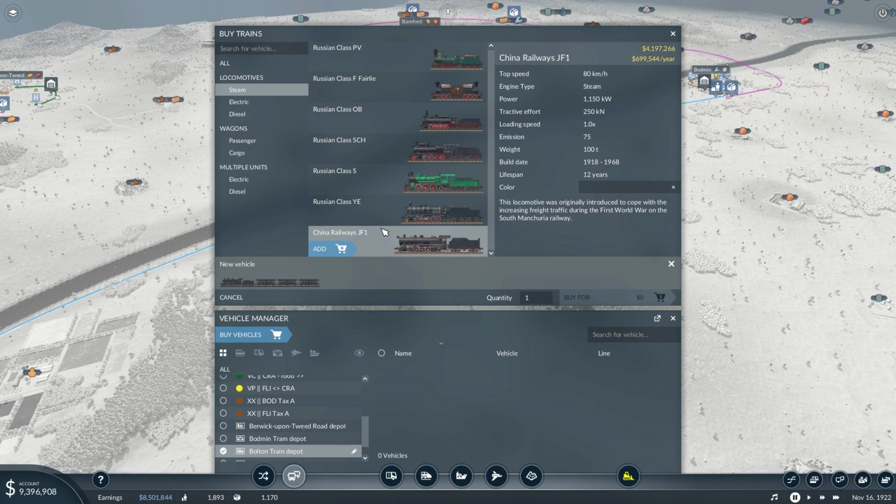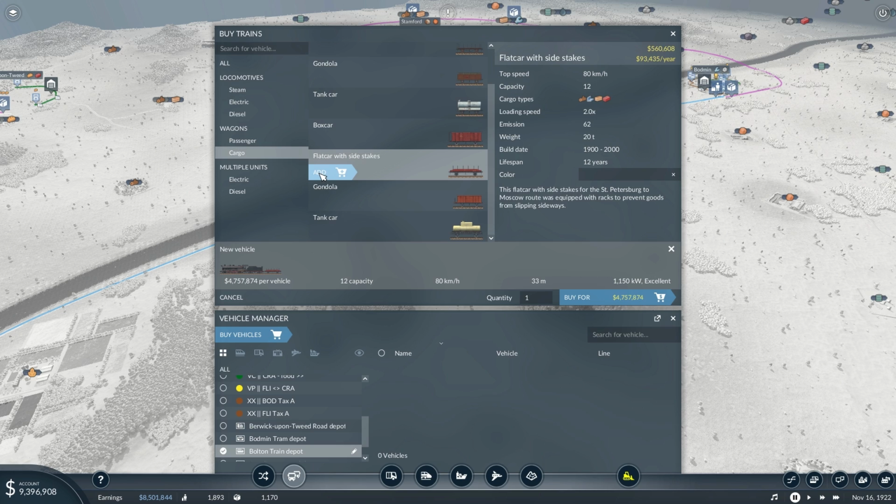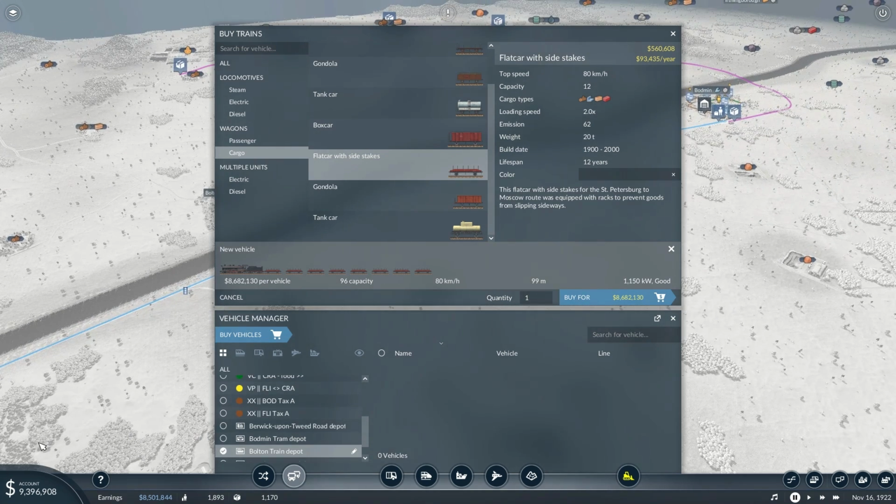Let's grab... We probably want something with a good amount of power to it. So I actually might get the China Railways JF1, because we are hauling a pretty hefty load. Cargo, we're going to look for this flat car with side stakes. So this has 108 capacity. This thing was good up until this, what is this? 1, 2, 3, 4, 5, 6, 7, 8, 9 flat cars when it started to slow down. So it can reach top speed really quick. Let's do something. Oh my god, how much would this be? 13 million. Okay, let me stop myself right there. We also need to save enough money up to still have another delivery train. So I don't think this engine is going to work out for us.